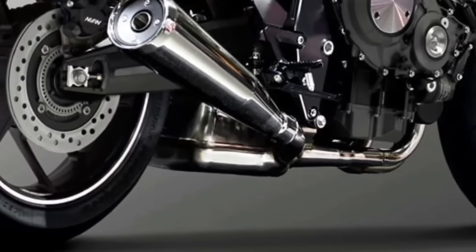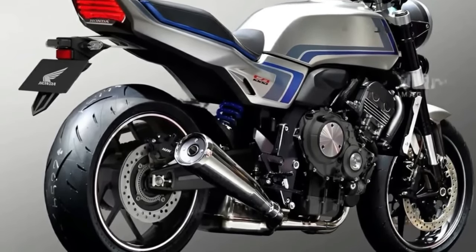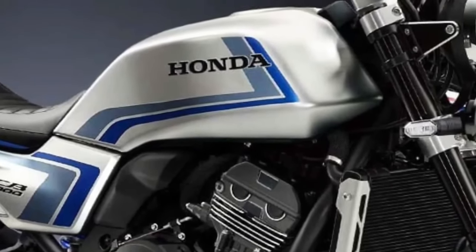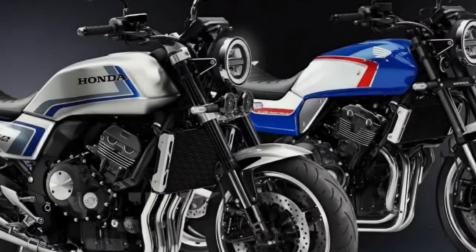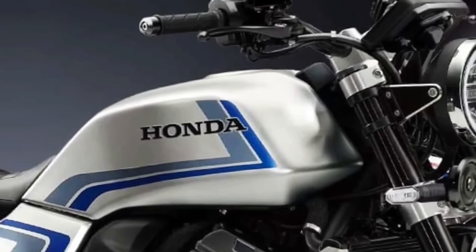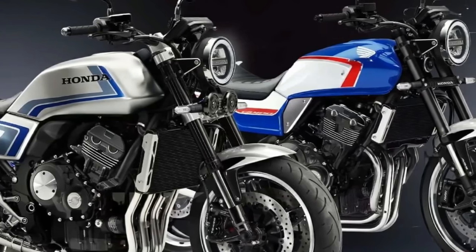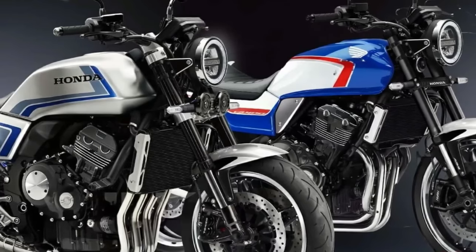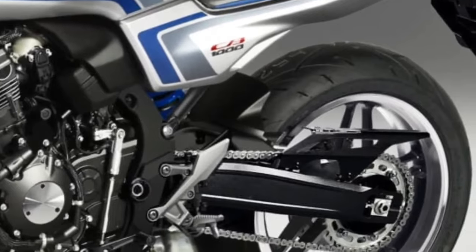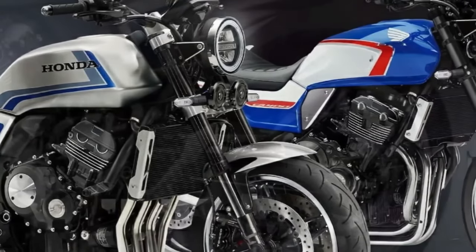The chassis looks similar, and the concept features the same upside-down front forks and a single-sided swing arm along with a monoshock at the rear wheel. Powering the CBF concept is the same 998cc inline four-cylinder engine as the CB1000R. In the CB1000R, the engine develops 143 brake horsepower and 104 Nm of torque, and it's paired to a six-speed transmission. At the moment, Honda hasn't confirmed if they plan to put the CBF concept into production.